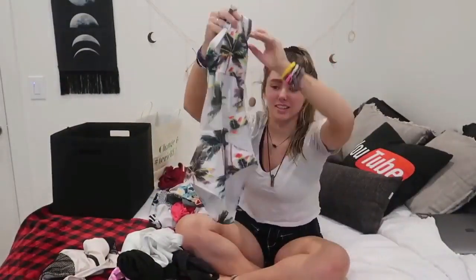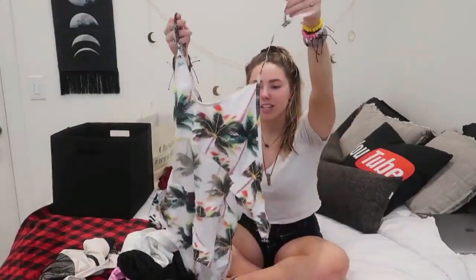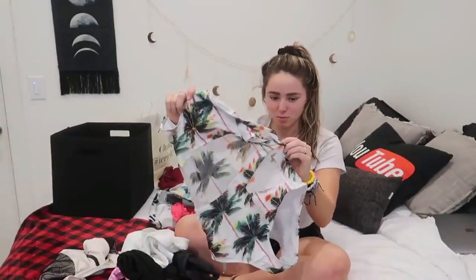So this one is one of my favorites because I really like the tropical vibe on it. It reminds me of summer and stuff. This one is from Zoffel. I think I actually broke this one, but I have two of them. So if this is the broken one, then the non-broken one is in there somewhere.